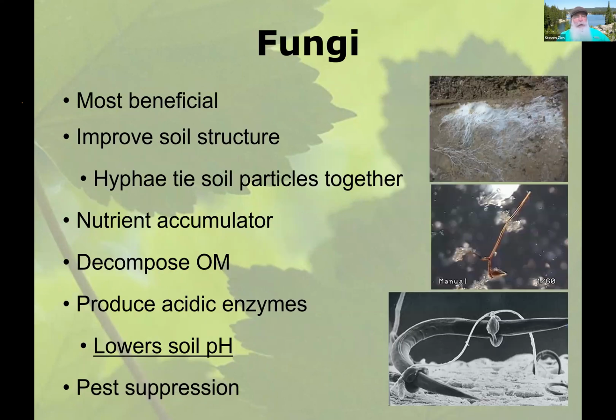Then there's fungi, and you may have had problems with various fungi damaging your plants, but realize most of them are beneficial. There are a bunch of fun guys and fun gals, and they're string-like structures that tie the soil particles together. They're nutrient accumulators again. They're the bags of fertilizer. They decompose organic matter. That middle slide shows the fungi actually feeding on a piece of organic matter. They produce acidic enzymes. And so if you've got a soil that's dominated by fungi, it's going to be lowering the pH of your soil.